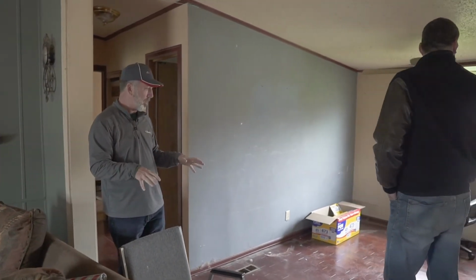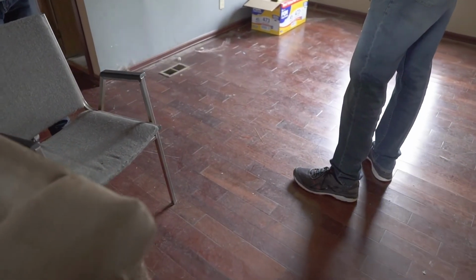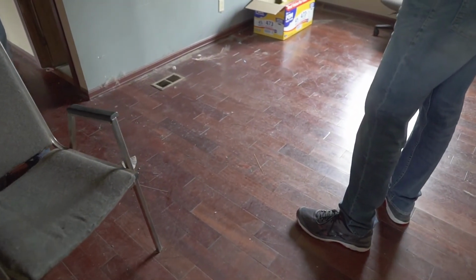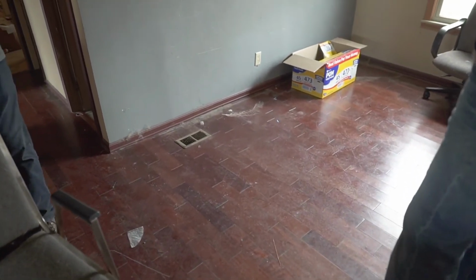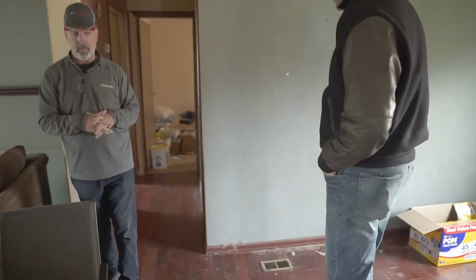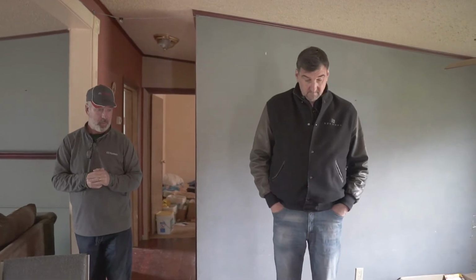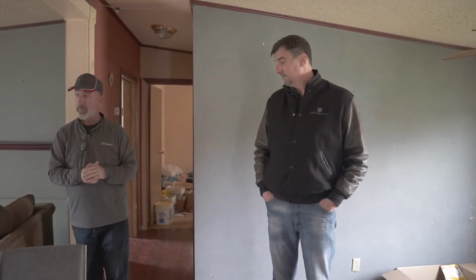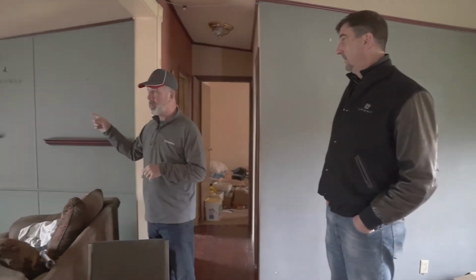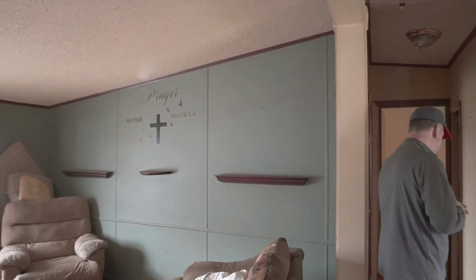Whoever put the hardwood in, this is true hardwood flooring. This is not laminate. That's right. Now it may be too far gone, but it was installed quite nicely actually. It was a good install job. You're right, so it's possible it could be salvaged. It's borderline. Good call on that. But I think prayer is the answer for this home. And it's right there on the wall. Exactly.